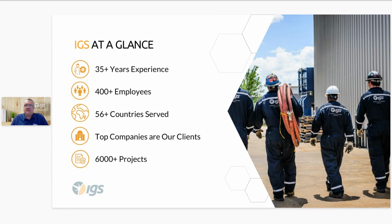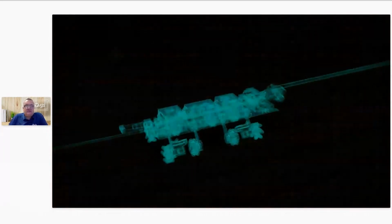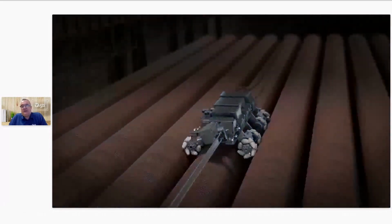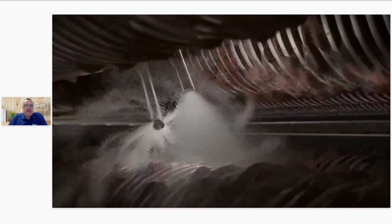So there's no man entry. The ROV goes in and does the work. You don't have to physically have anyone in the box, anyone holding a lance. A lot of benefits, and we'd love to show them to you. So there's the system there. It's a different system. It's quite small. It's very technologically advanced. And on here, we actually have twin lances to speed up the quality and the actual cleaning time. So you can see how the lance deploys right down into the coils.